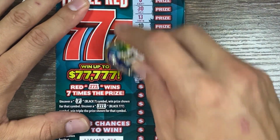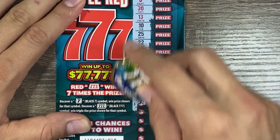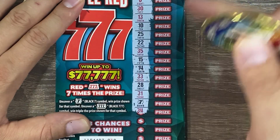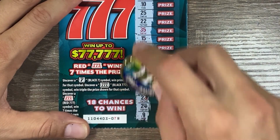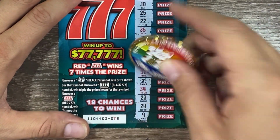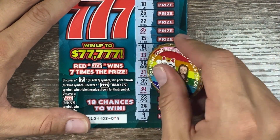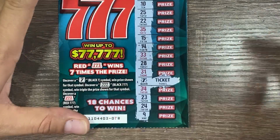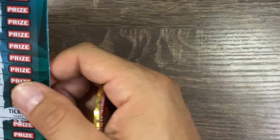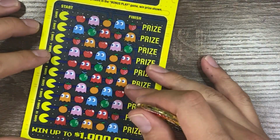This is ticket 78. Oh, got a seven. Got a win right there. All right, so we just win the prize for that row. No multiplier on it. So we got money back on this one. All right, sweet. First win on the board there, these Cali tickets. I do like these too.